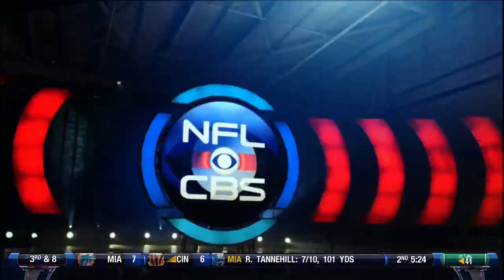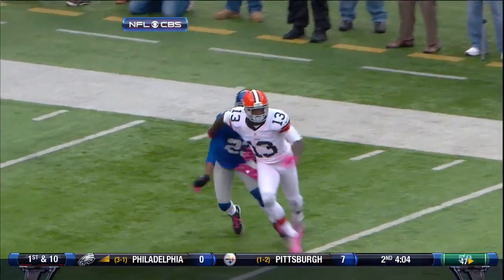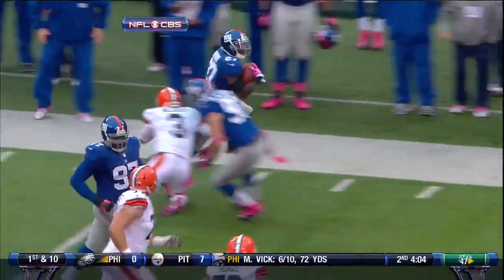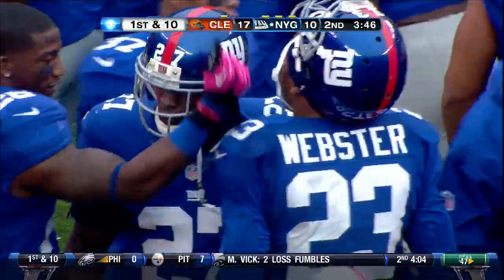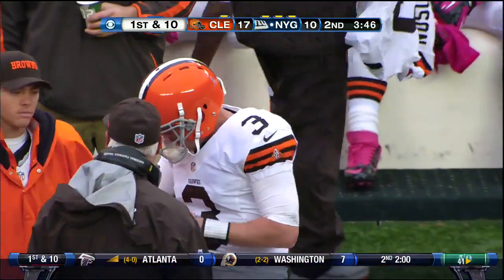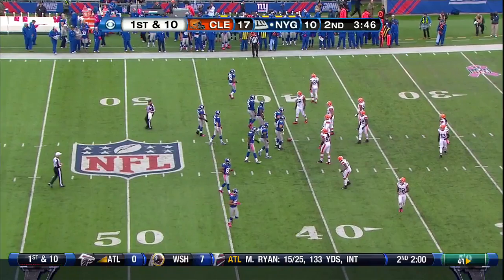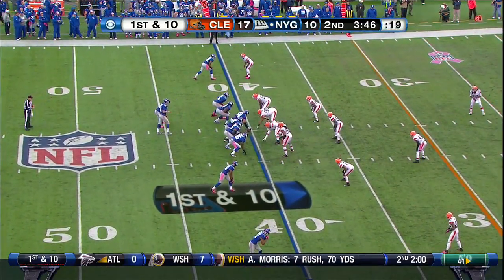Well, Brandon Weeden has to make a decision with a Giant defender coming right at him. He's going to get it to Josh Gordon, but that ball was high and behind him. Gordon had no play on it whatsoever. And that was the first mistake of the game by Brandon Weeden. And Stevie Brown makes him pay for it. The ball at the Cleveland 40-yard line. Terrific operating room for Manning in the offense.